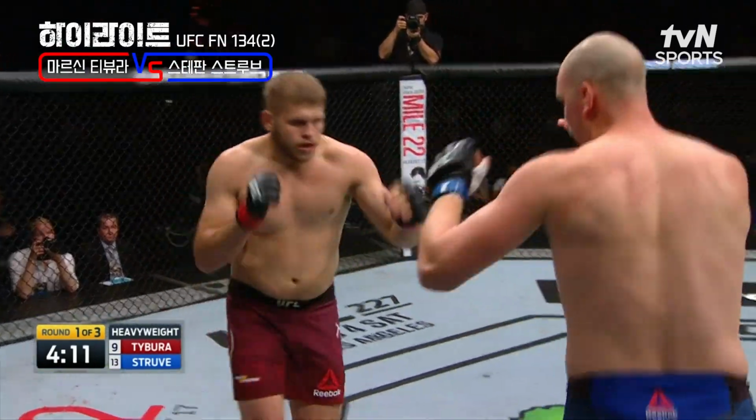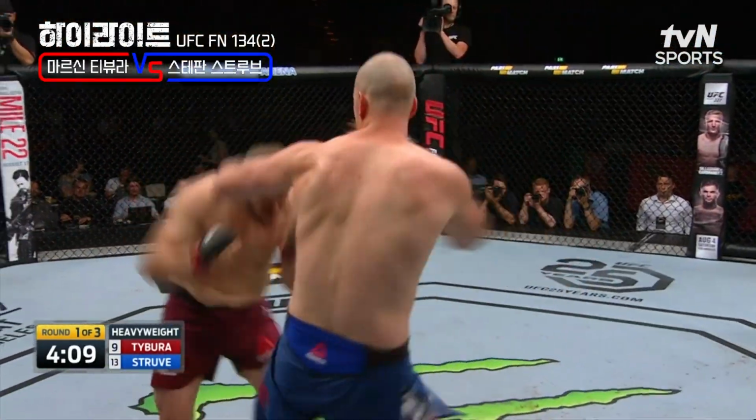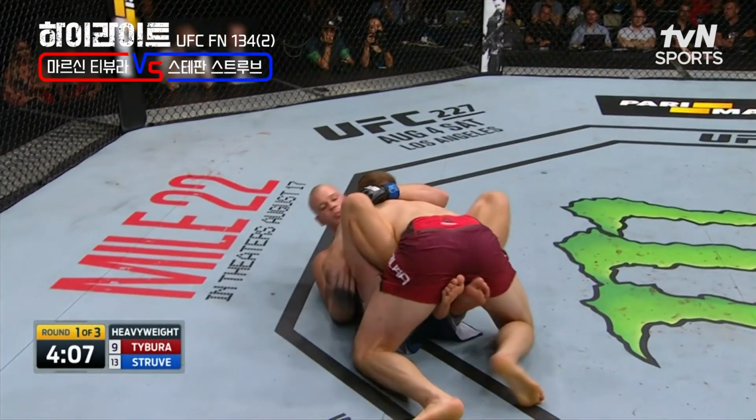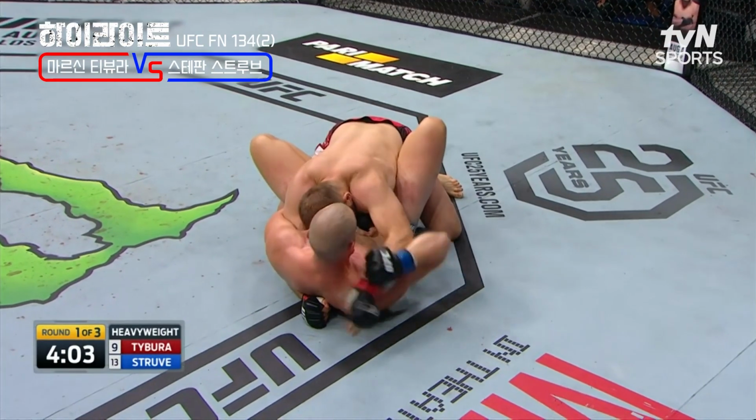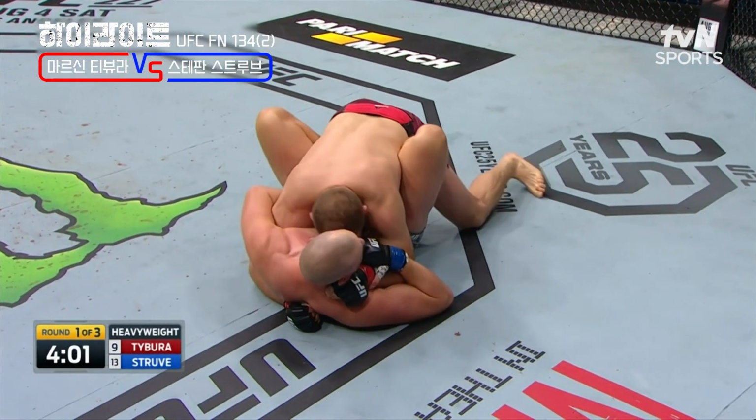It's all about translating that form in the gym. Which Stefan Struve will turn up? The one who got the KO against Bigfoot, or the one that got worked over by Alexander Volkov?